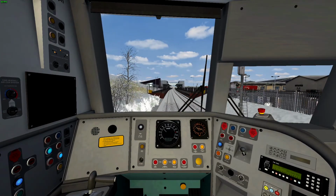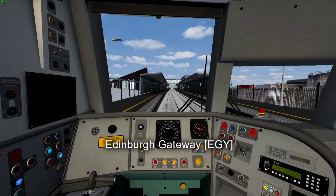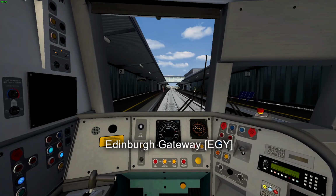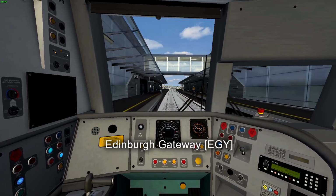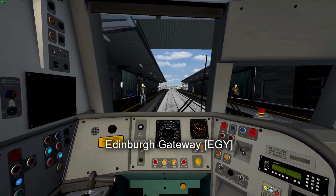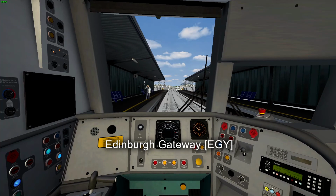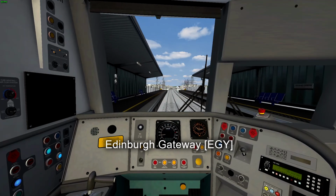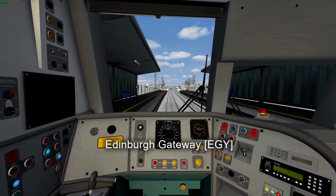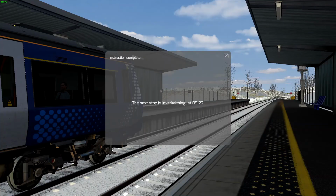So this is Edinburgh Gateway, a link for Edinburgh International Airport. Come on, frame rate, please. There we go. 5 and 6. Yeah, I should have braked earlier. Next stop is Inverkeithing at 9:22.